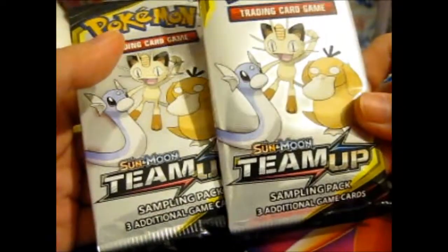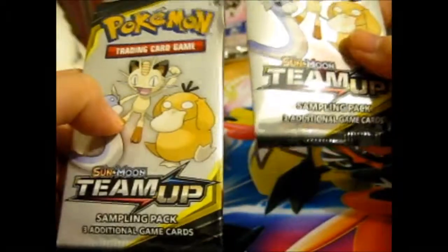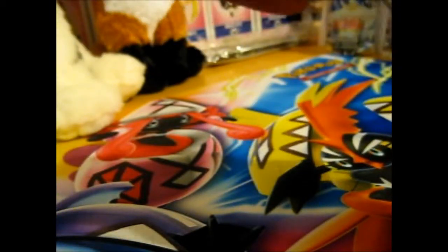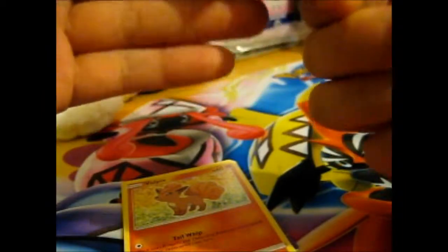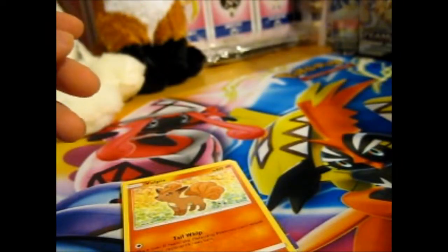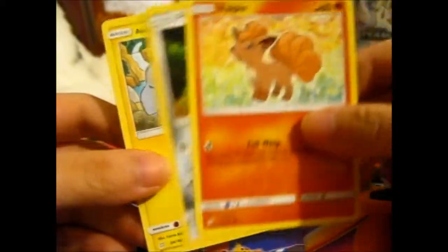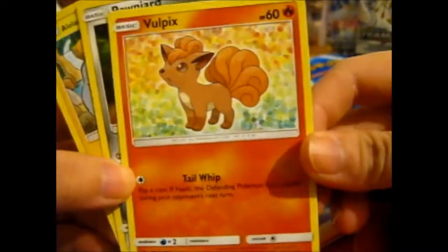I've been under advisement to keep one as a sealed thing. So I thought I might as well. So which one should I keep? Right, left, right. No, it doesn't really matter. So let's open this up. So I was obviously going to open one anyway, because I have the pack art from my scrapbook, so I'll go over there. So what cards are in this one? So we have a Vulpix, Ponyta, and a Lunala. I like the Vulpix. Nice and pretty.